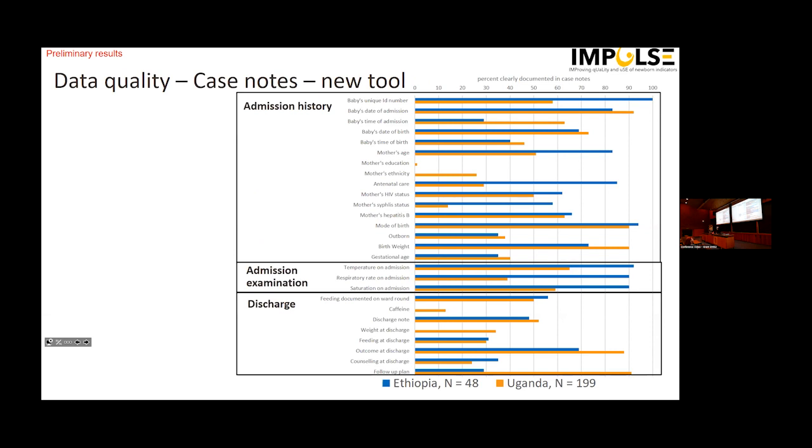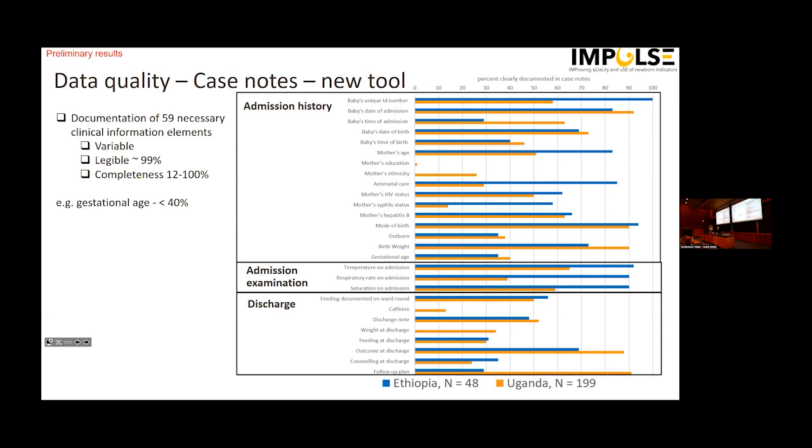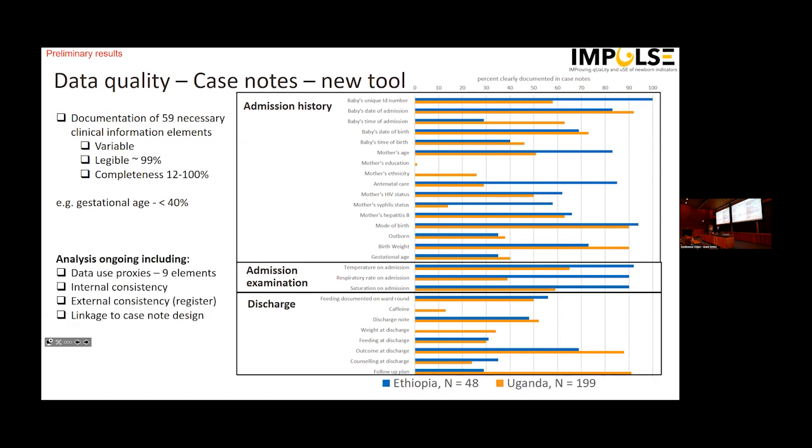Moving now to the case notes with this new tool, we've split the variables we're looking for, the clinical information really, into admission history, admission examination, and discharge. Among 59 pieces of clinical information that we as doctors need to look after newborn babies, we're finding it's legible, 99%, but completeness is very variable. This is just showing Ethiopia and Uganda, again preliminary results, but you can see there's a wide range in data availability. For example, gestational age to measure preterm birth is less than 40% in both those countries. We're also looking for proxies of data use and internal and external consistency with registers, and also looking at how the design of the case notes affects data quality.